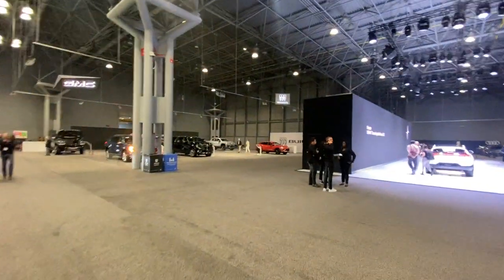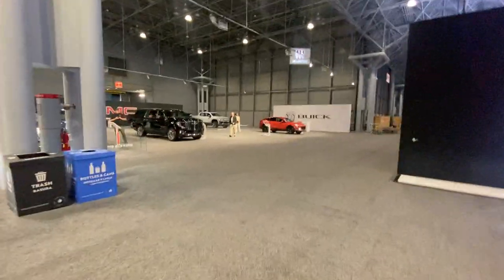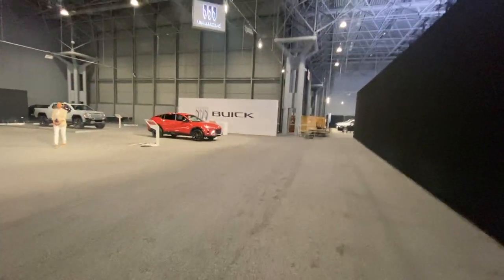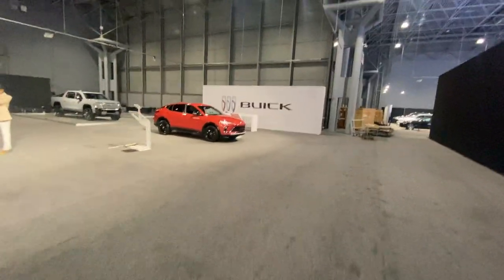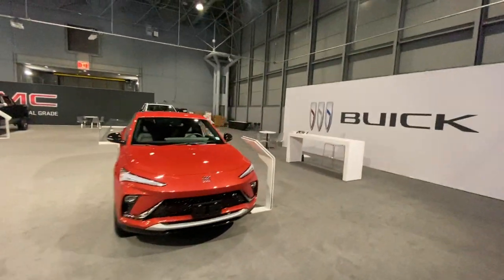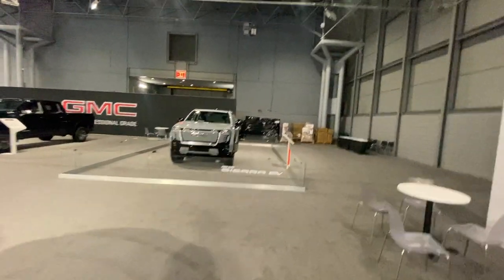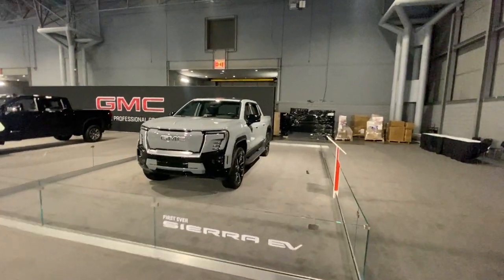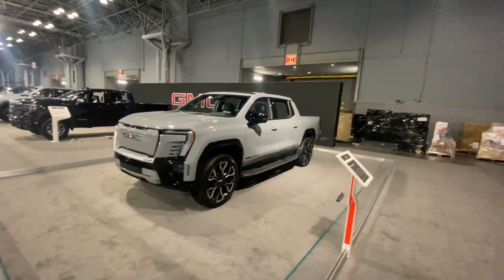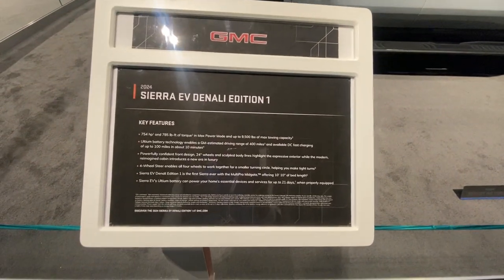This back corner of the Javits Center here in New York City, the lighting is always awful. I don't know why. So it always seems darker back here. But I am gonna see if I can take a look at this Sierra EV. I low-key want to step over this glass. I'm not going to. Now, this is pretty exciting. And there are the numbers there. If y'all want to pause, take a closer look at that.